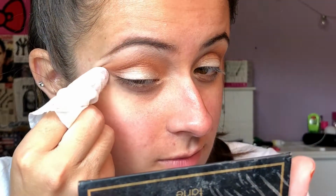So next I'm gonna go in with a handy dandy makeup wipe and clean up the crease a little bit. I like to start at the corner of my eye and bring it up like that. I know it looks crazy right now, but once I finish the rest of my makeup, it looks better. Then I'm gonna do the same to the other side. It's as if you were to do a wing eyeliner or something, you know? But I always like to clean up the inner corners as well.